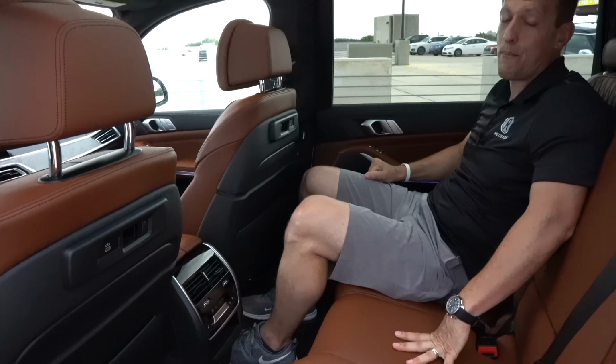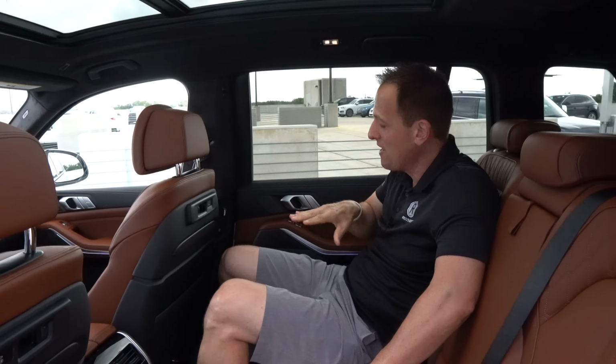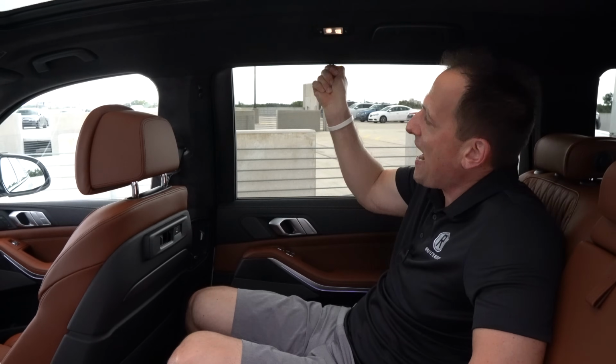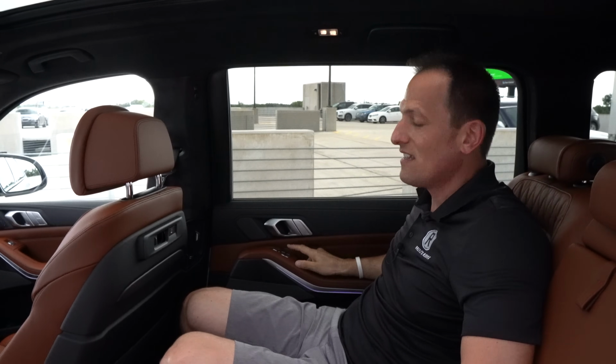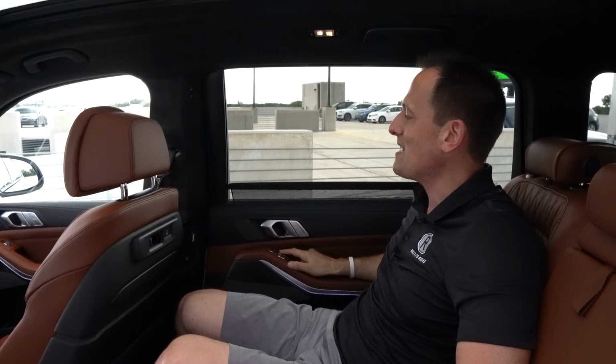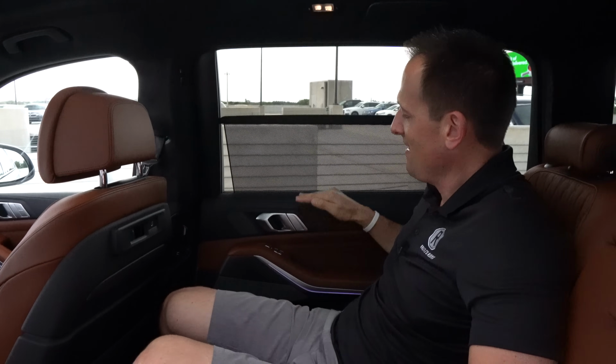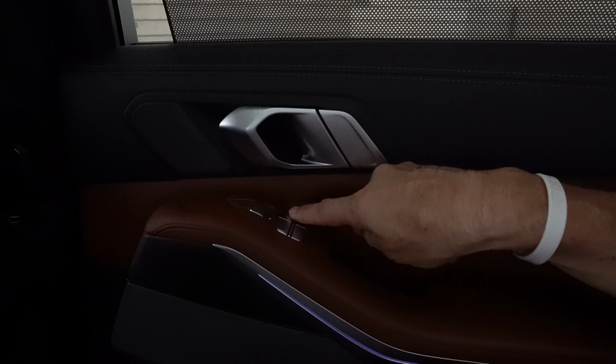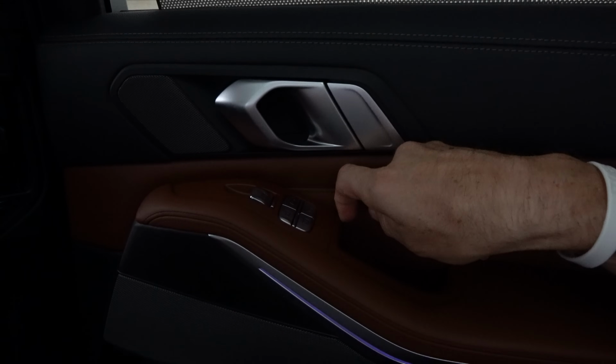And another thing I wanna point out is new for 2022, there's some switchgear back here that makes life a little easier. On last year's model, I would manually have to lift the security shade. Not anymore. You just push the button, it rises up, and you have all your switchgear right here. I want it to go down. Watch this. Goes right down.